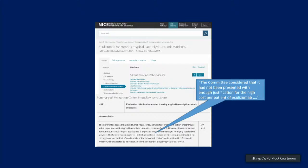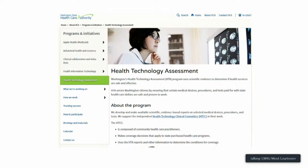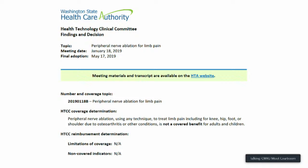But we don't have a federal agency like that in this country, although, little known, the state of Washington has one. For its workers' compensation programs and its state Medicaid program, the state of Washington has a technology assessment program that does cost effectiveness determinations and will not pay, for example, for peripheral nerve ablation for limb pain. It won't pay for it because it's determined that it is not a covered benefit based on a cost-benefit analysis, not simply a safety and efficacy analysis.